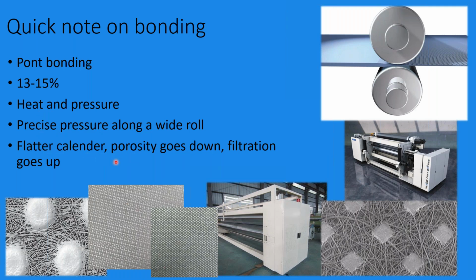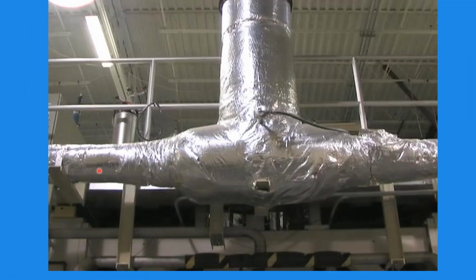You can also control the porosity of the fabric with some calendaring, and so that's pretty interesting when we get into filtration. All right, so here's the video. Let's get started here.